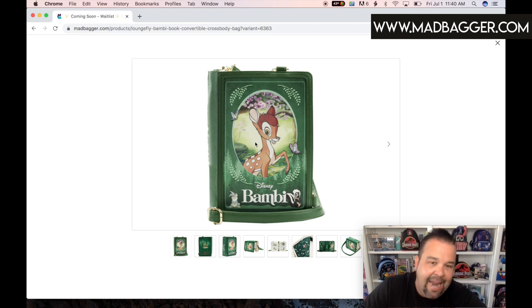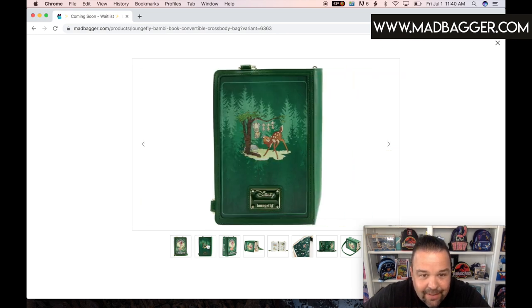But this is going to be the Bambi series. Now, this one is cool. They call this the six ways to wear bag because there are many different ways you can wear this bag. It is a convertible crossbody mini backpack, and there are a couple different ways you can wear this. They're in the shape of the classic storybook of the Disney movie. This one, of course, is going to be for Bambi.